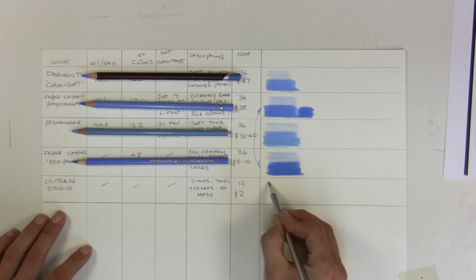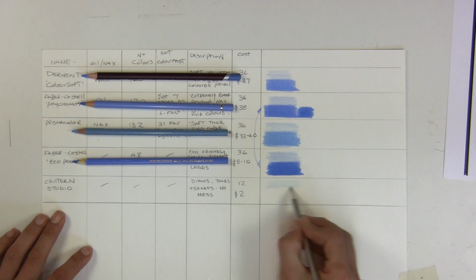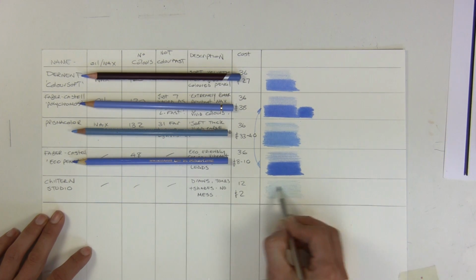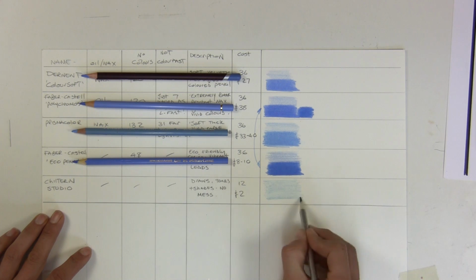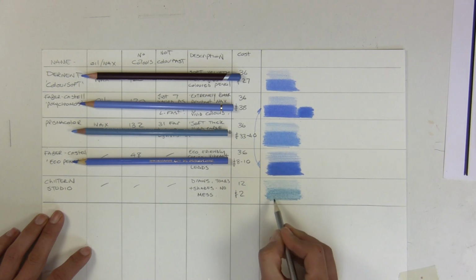Okay, Chiltern Studios, cheapest of the cheap. Let's see if there's any difference here. Can you hear the difference? It's really, really scratchy. Can you see how it's uneven in the application. Look at all those little tiny bits in there. It's probably very, very low amount of pigment, high amount of, I assume, wax. Feels waxy. I'm pushing quite hard there. You see, you're never going to get rid of those bits.